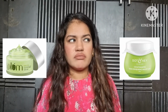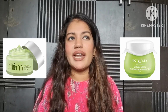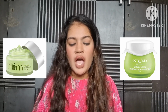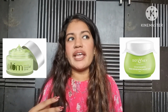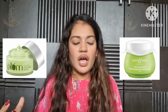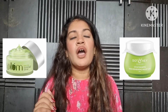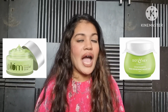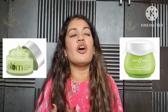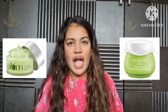However, I recently tried out the Dot & Key Cica Night Gel Calming. I don't remember the full name of this product, I'll be very honest with you, but I got a free sample of this, maybe over a year ago or something. And when I used it, I was like, this is giving me very much the same feeling that I got with the green tea night gel, because it's a little bit tingling on the skin when you first apply it. This one also has, I believe, Cica and a little bit of salicylic acid in here, and it is promoted to be great for acne prone oily skin, the same as the Plum.